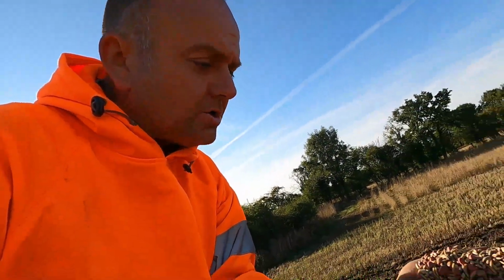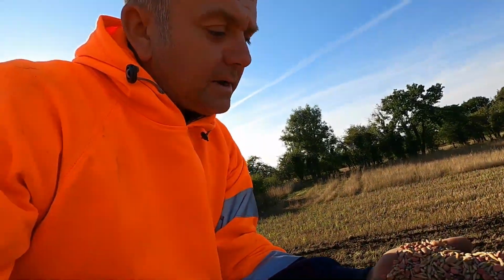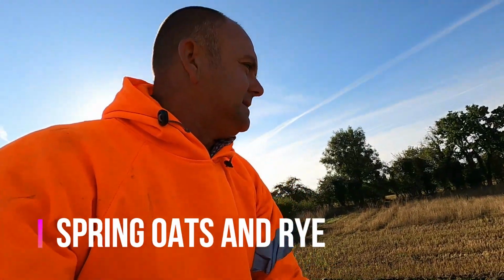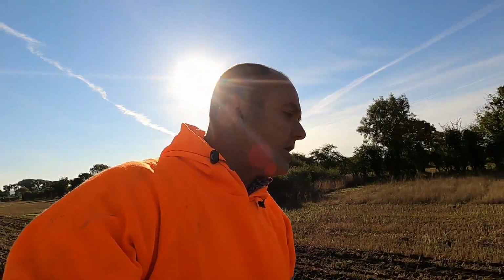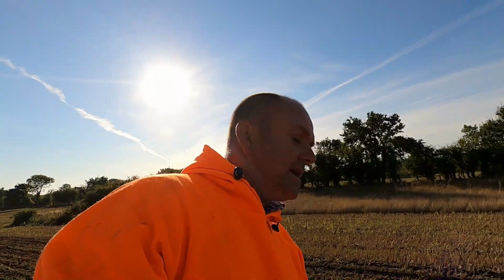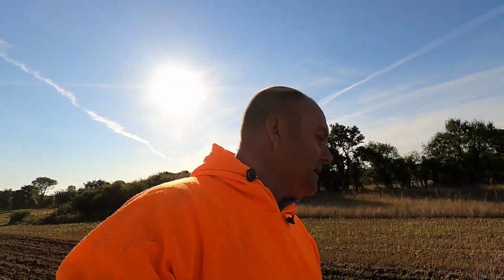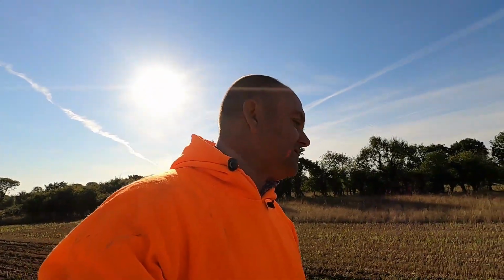The mix consists of oats, rye, few beans, peas, and a bit of oilseed rape. So, oilseed rape as a storer, to get a good taproot down to find nutrients such as a cereal can't find. And your rye and your oats, they're good scavengers as well. And then obviously next year we'll terminate them with glyphosate and drill straight into them green, because it worked this year, it really did.